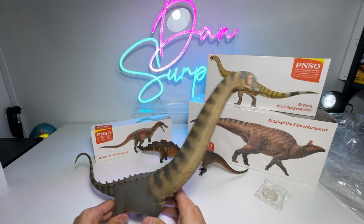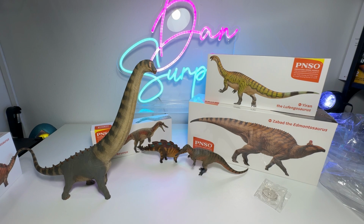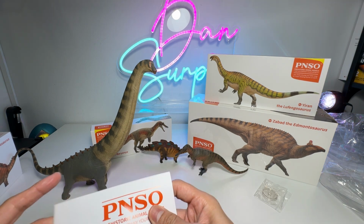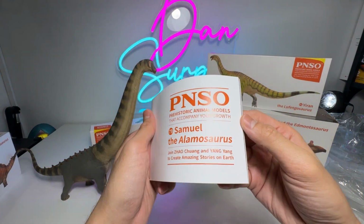This has got to be my favorite one so far. Let's have a look at the book. Where did I put it? Is it right here? Is it this one? Samuel the Almosaurus.